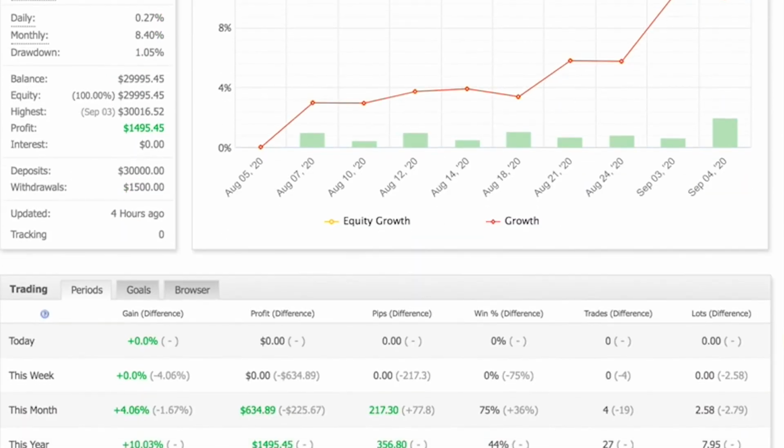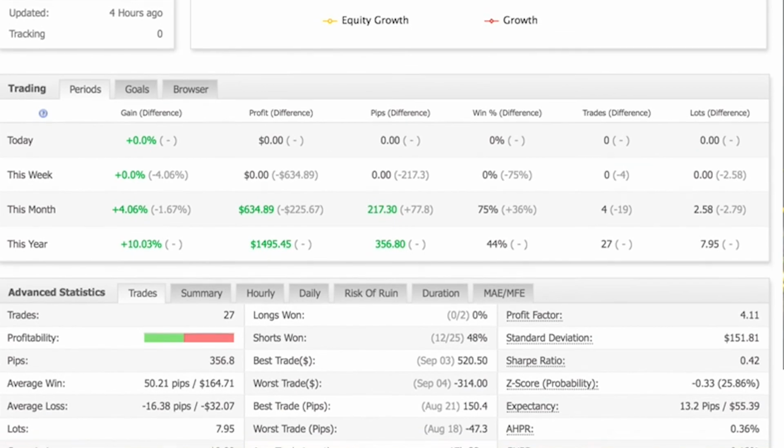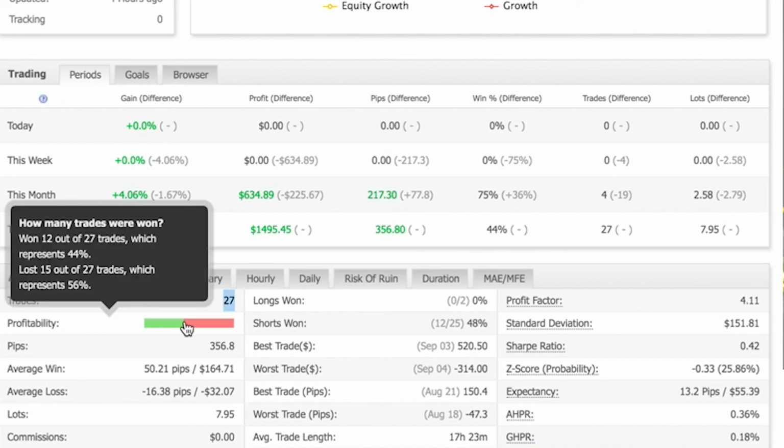Now let's have a better look at the statistics of Theo's account. We can see that Theo only took 27 trades, and from the profitability bar we can see that only 44% of them were successful trades, only were winning trades.